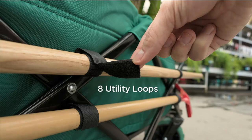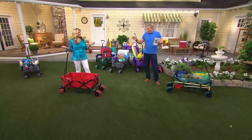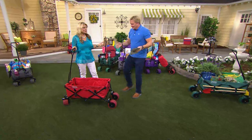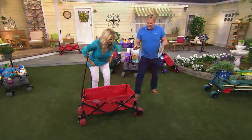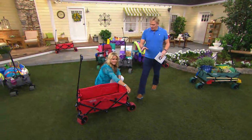It really is. And then look, how many times have you wanted to put other things that are going to... This is great. Eight loops. Without the loops, it's awesome. But this is just like another little... It's so true. Now, let's slow down. The purple's most limited already. Next is red.